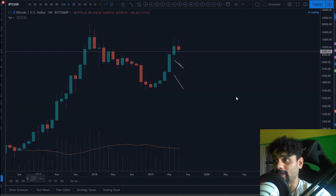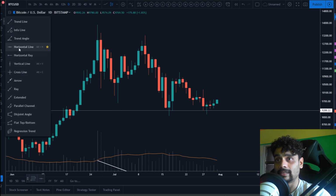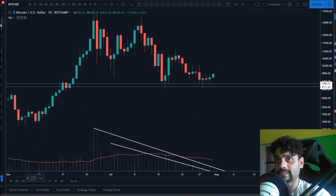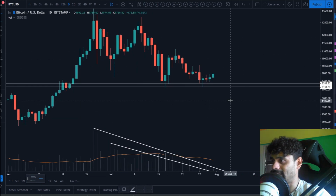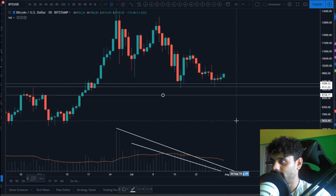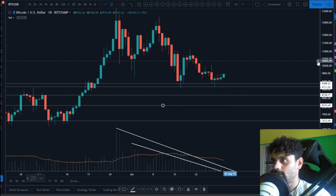Let's go ahead and talk about the daily quickly, just to be looking at ranges. Key areas to be looking at. This is a fresh chart. We do have the 9,200 mark, which is the monthly support. We have this area over here that we already tested very aggressively once. We do then have 8,000, this area here, and then we do have 7,600. Those are the key areas.